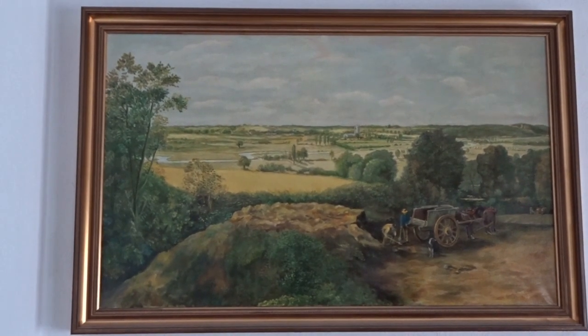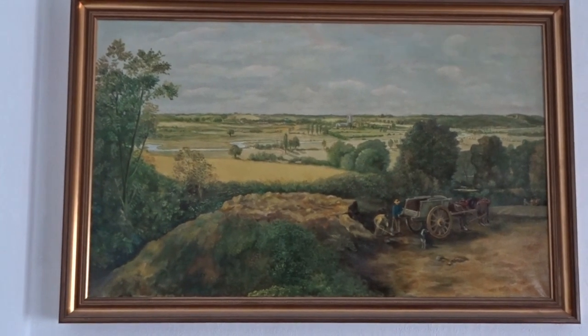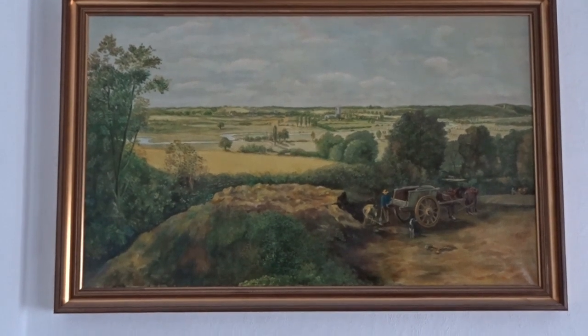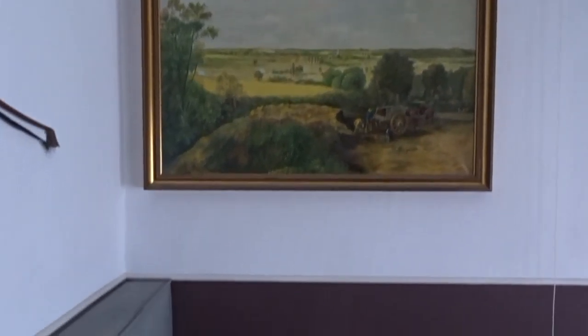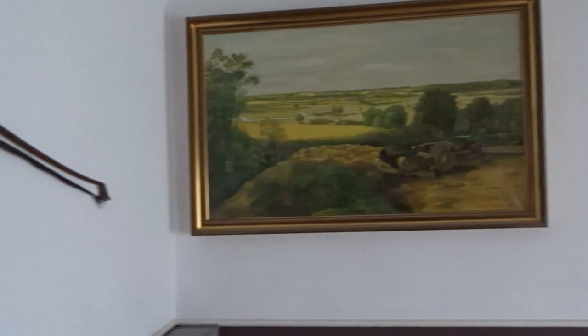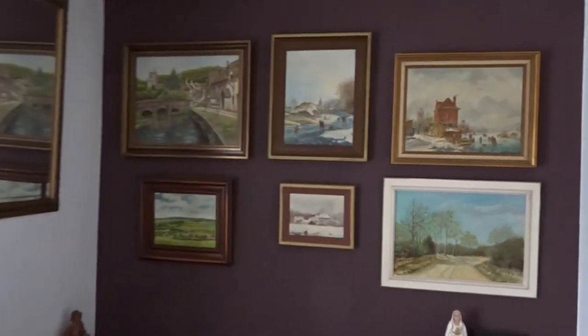This is a painting from Constable that my father painted. It's quite a big one. It's hanging in my bedroom. Look, this is my bed, and the painting is hanging above. On the other side, there are more paintings of my father.